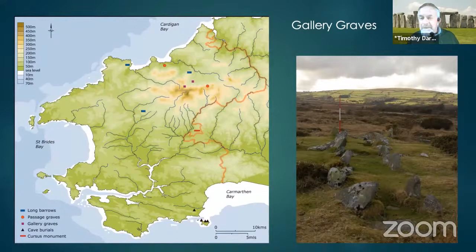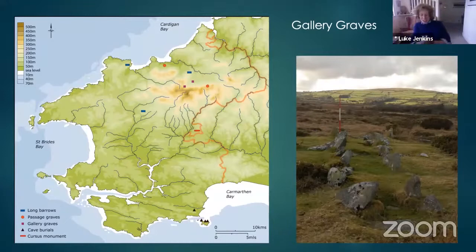Okay. So what are gallery graves? Well, they're another form of megalithic tombs, as Tim has been describing, which appear at the very end of the Neolithic. And they occur across much of Europe. I'll leave that till the end, and Tim's going to talk a bit more about where they occur. But they often have cigar-like mounds, and a boxed or transepted chamber, which is often inaccessible. So these could have never been walked down in many instances.